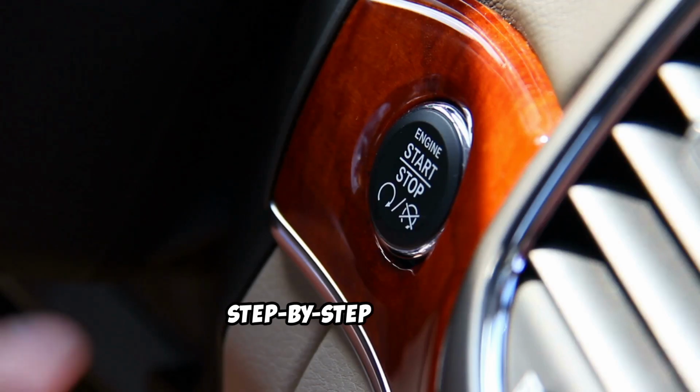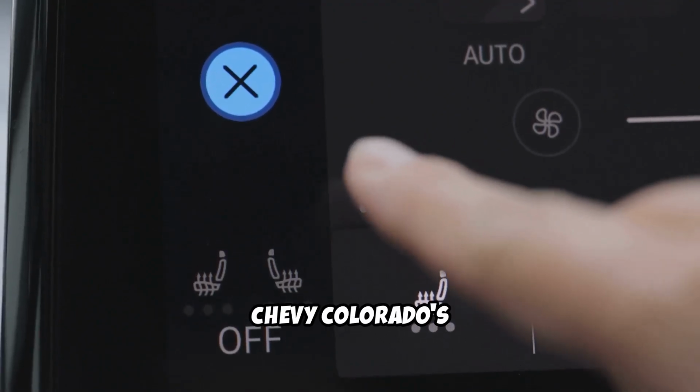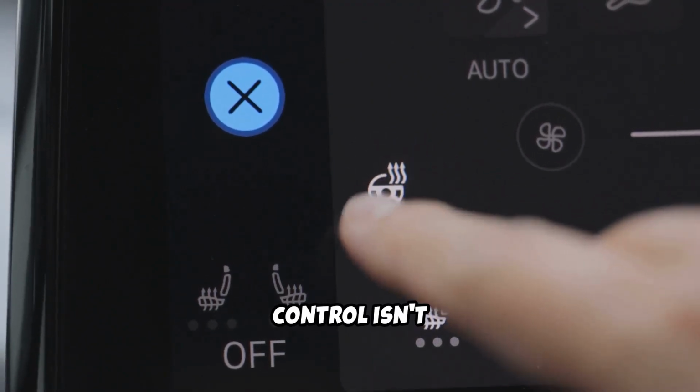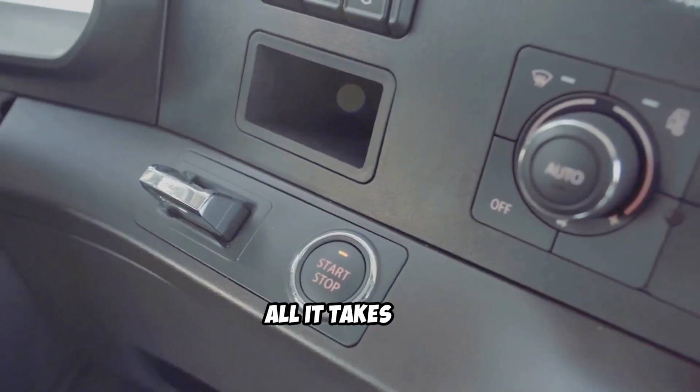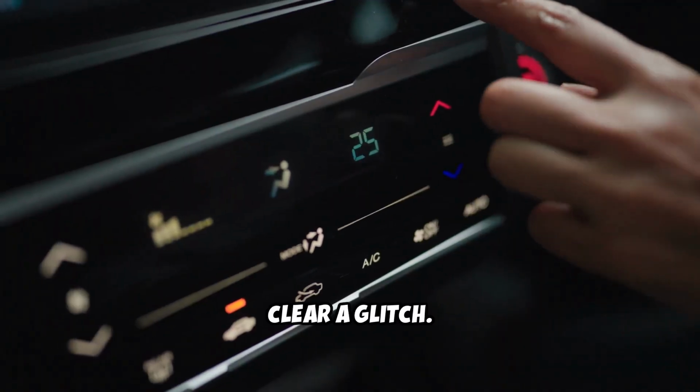Here's a quick step-by-step on what you can do if your Chevy Colorado's adaptive cruise control isn't kicking in. First, check for any warning lights or messages on your dash. Sometimes all it takes is a quick restart of your vehicle to clear a glitch.